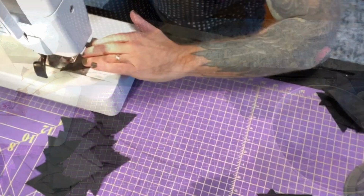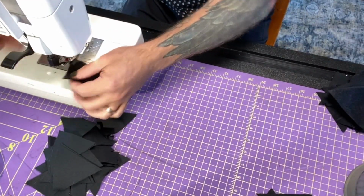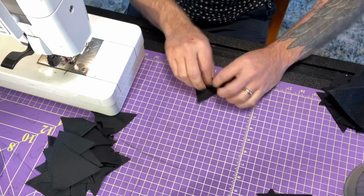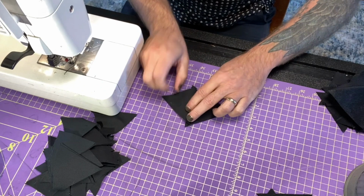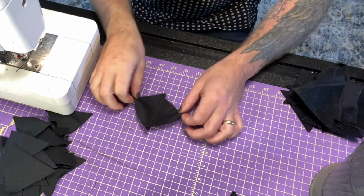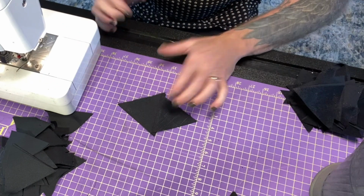Okay. Run them in the machine. And then just like I showed you, we cut them face to face. So we just open them up. Easy enough. Just iron that open, just like that. So let me do that next. All right, so that's been ironed open, and you end up with this. I mean, that couldn't be simpler.